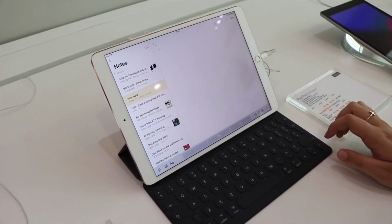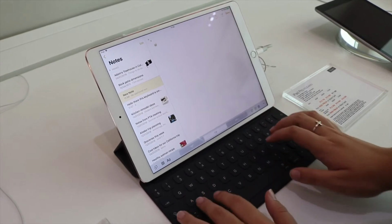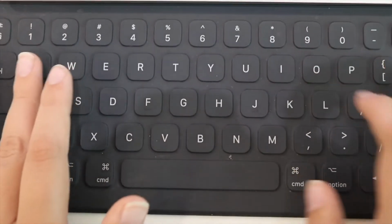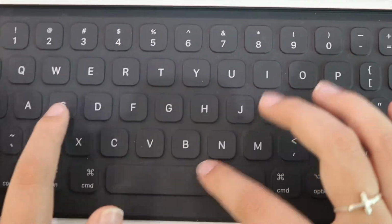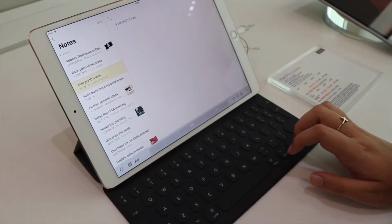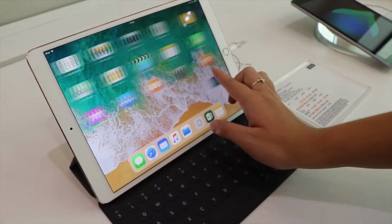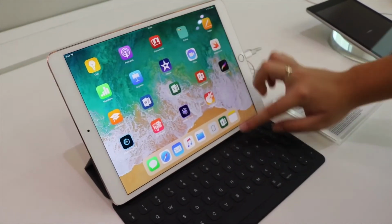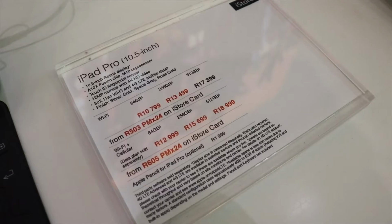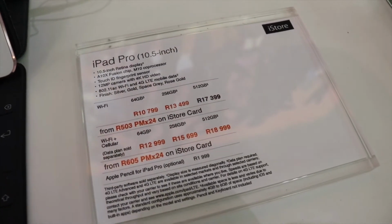So yeah, I just played around with this keyboard cover that it has on. I love the feeling of it, and it just types really well. Like I said, I'm really picky when it comes to keyboards, and I really think this is a nice feeling. I mean, I love the keyboards on the laptops more, but this is really great if you just want a keyboard for your iPad. So I'm not going to go into depth on this tablet, just saying it's fast, it works, and I just think this is still a really great iPad. So here is the pricing for this iPad Pro, 10.5 inches, and you can do a lot with this thing.